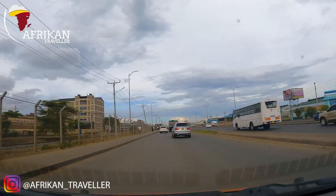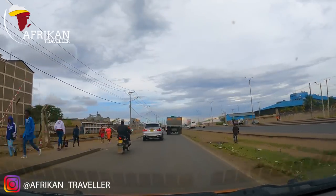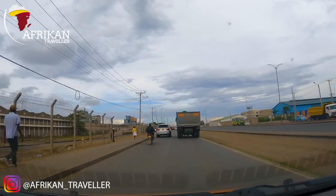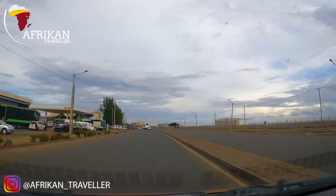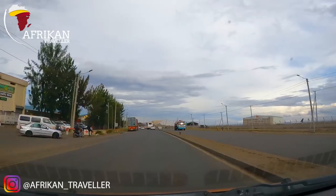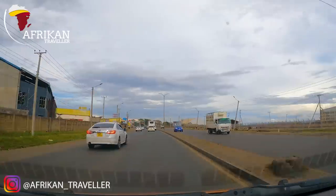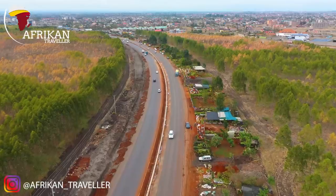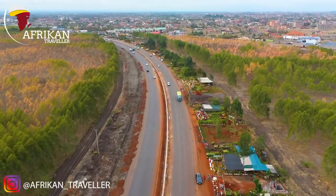Asante sana. This is the Eastern Bypass. This was the first bypass to be constructed in Nairobi, and part of the 100 km ring road. So this is the Eastern Bypass, all the way from Cabanas to Kamakis on Thika Road, and it was also Kibaki's project, the first phase. It was the first bypass to be constructed as part of the 100 kilometer ring road around Nairobi to help ease the traffic movement.